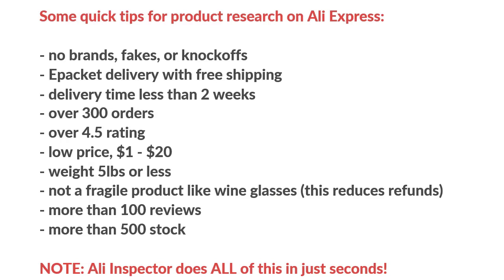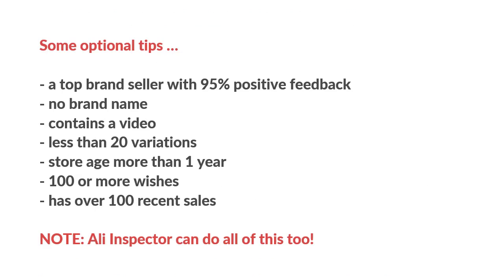Now there are also some additional points that you can look at as well. You want to look at a top brand seller that has a really high positive feedback, no brand name, and it contains a video that you could use in your marketing. Less than 20 variations. Shopify only allows, I think, up to 100 variations per product. You want a store age more than 1 year. You want at least 100 minimum wishes and over 100 recent sales. Well, guess what? AliInspector can do all of that.